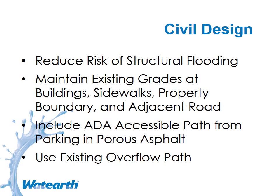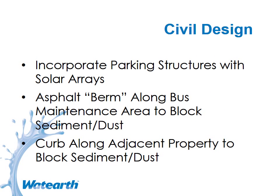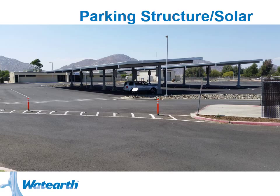So moving into the civil design components, basically we're working with quite a few existing constraints on the site. We've got grades at the existing adjacent streets, existing adjacent buildings, sidewalks, adjacent properties, bus maintenance area, and the client desired to preserve as much of the existing facility as possible. They didn't want to go in and start reconstructing sidewalks, which just might not work with the doors that are in place. The ADA path was challenging with the porous asphalt.